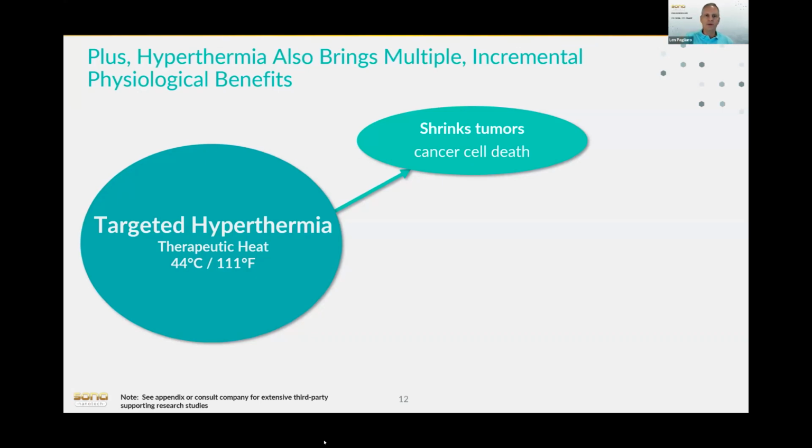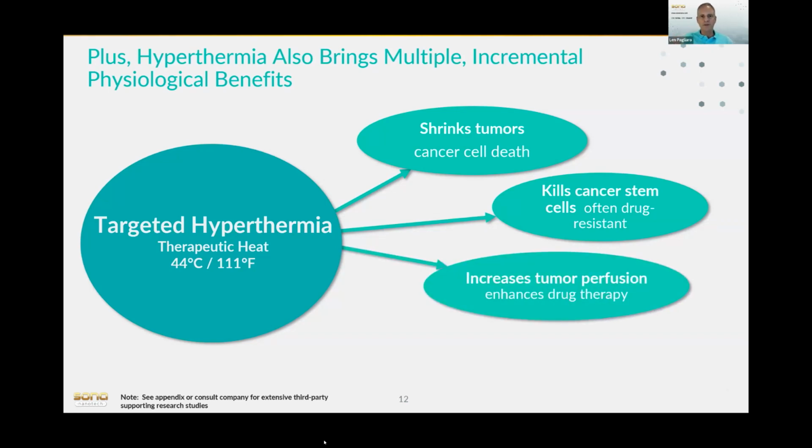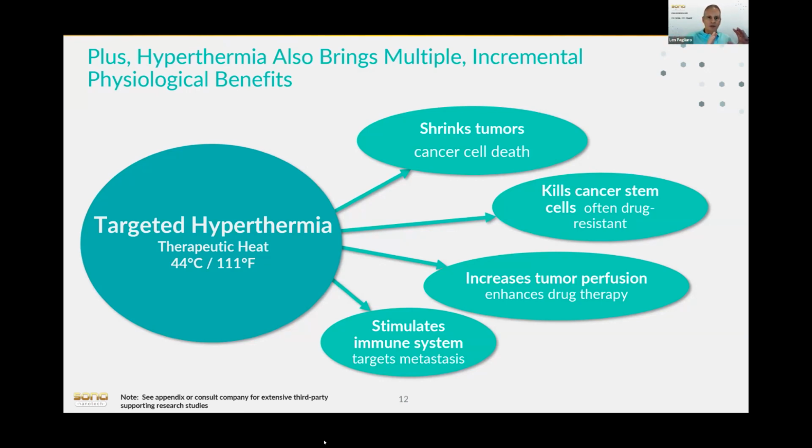It shrinks tumors directly because cancer cells go into a cycle of apoptosis and necrosis, programmed cell death. Second, it takes out cancer stem cells, which tend to be drug resistant. Third, it increases perfusion to the tumor so that if it's used together with drugs, and realistically that will be a scenario in the clinic, you can enhance drug efficacy because it can better reach all tumor compartments. And last, but certainly not least, it can stimulate the immune system because you get release of material, partially denatured antigens and cytokines and so on, from tumors into circulation, which can stimulate the immune system. So 4 very important effects that you get from this gentle heat, this hyperthermia, that you do not get from ablation.